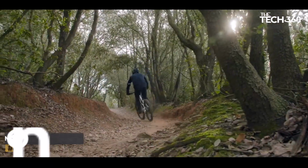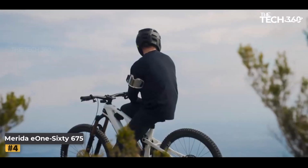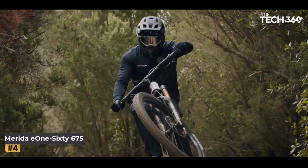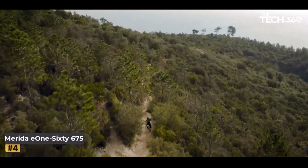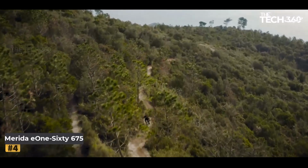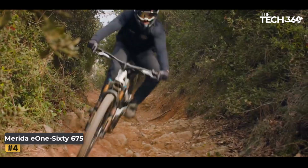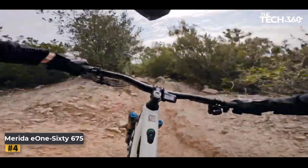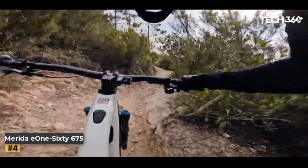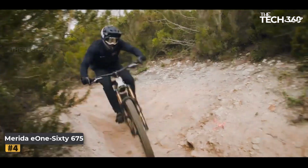Number 4. Merida E160 675 Electric Mountain Bike. In the world of electric mountain bikes, the Merida E160 675 stands out as a game-changer. The era of the traditional EMTB is behind us, and now, riders must choose which type of EMTBer they want to be. Merida's new E160 lineup, including the 675 model, reflects this evolution by offering bikes tailored to specific riding styles without compromising on performance.